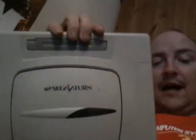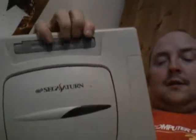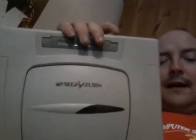My advice is, if you are going to get a Sega Saturn, get a memory cartridge. You know what I mean? It's essential, because the Sega Saturn has a built-in memory, but it's not that much, and it's powered by a watch battery. You see that little door there, right?